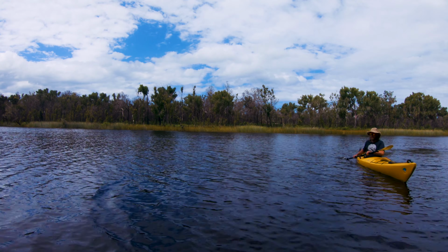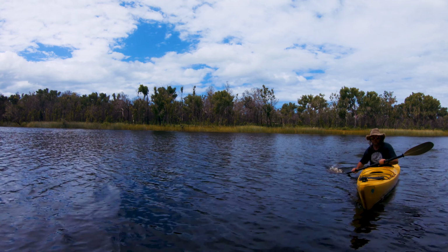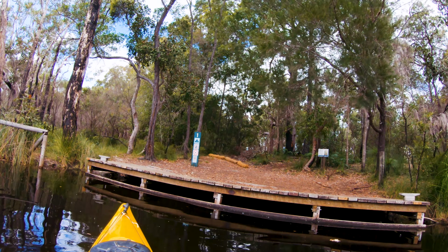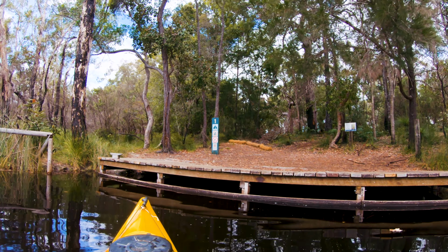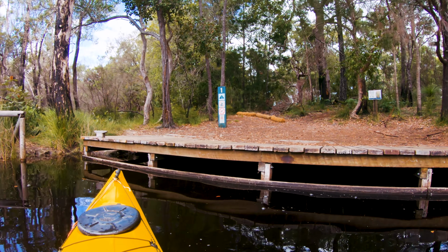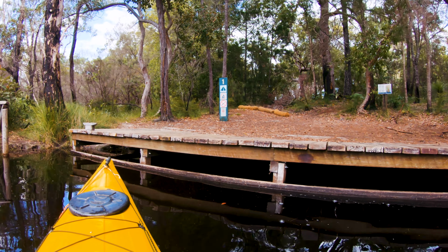So we've just pulled in now to campsite number 1. There's toilets here on site, which is good. And the best thing about this particular site is that it's super isolated. So if you're looking for a nice quiet couple of days away with the kayak, and if you wanted to camp, campsite number 1 through to 5 would be some great options for you.